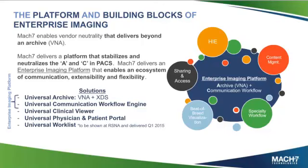Our universal clinical viewer is a zero-footprint universal clinical viewer. It's designed to image enable your EMRs, your portals out there. And we also have our own physician and patient portal. It has a lot of great workflows around access, and not only access, but how you can share the data. And lastly, we're looking forward to introducing a new universal work list at RSNA this year, where it can be used to really drive those different best-of-breed diagnostic viewers for you.